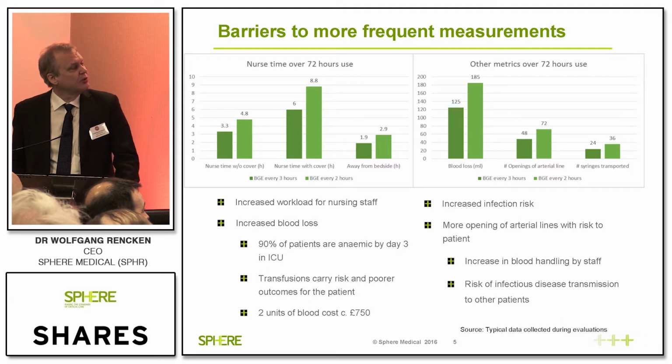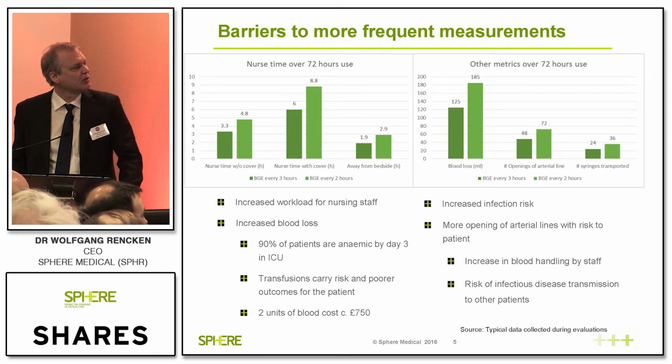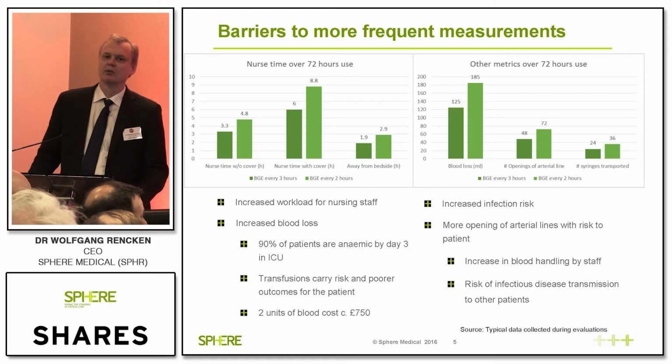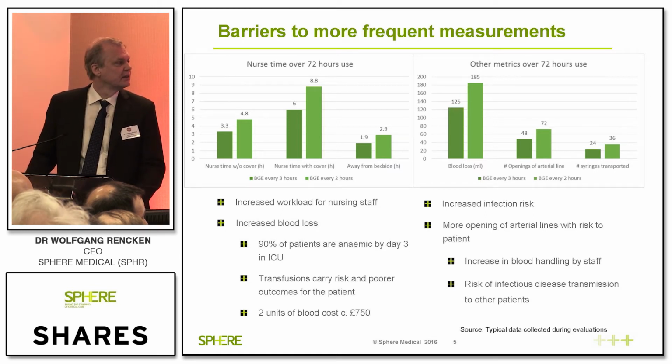So if you then have to have somebody who covers you during your absence, the combined time of the nurse and the person covering is actually a staggering 8.8 hours if you were to do the measurements every 2 hours. And you can see on average the nurse would be away from the patient 2 hours or in fact 3 hours depending on the frequency. That's a long time to be away from somebody who's critically ill.